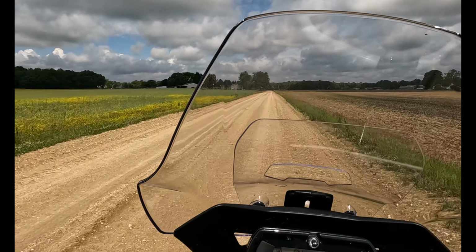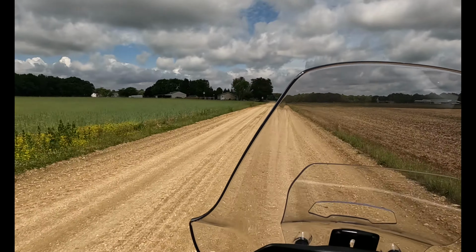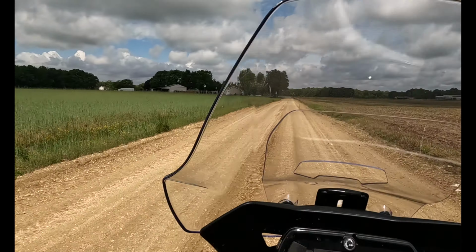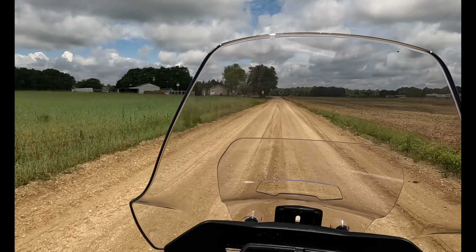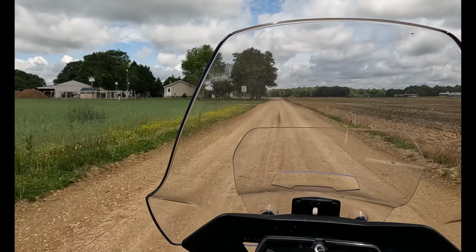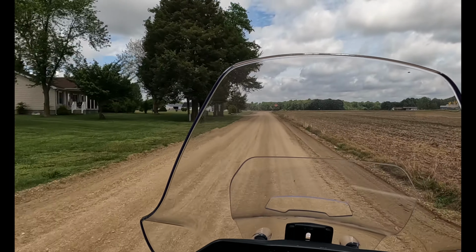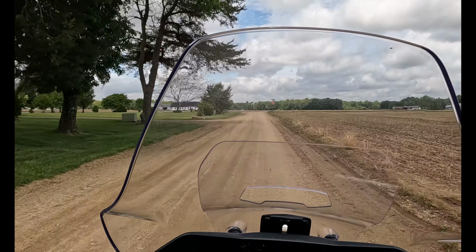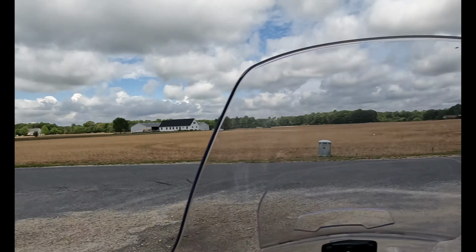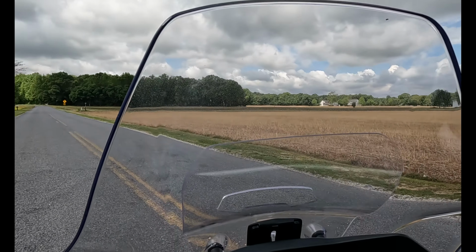If you're off to the side there, that back tire is on the harder stuff. As soon as you get over there, it gets that soft dirt in the middle. Man, it does not want to go straight. That's fun. All right, back on solid ground. Still in rally mode.